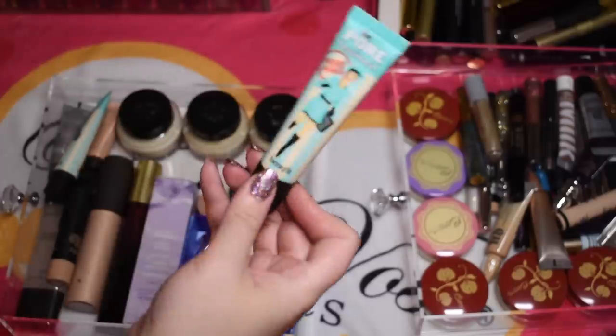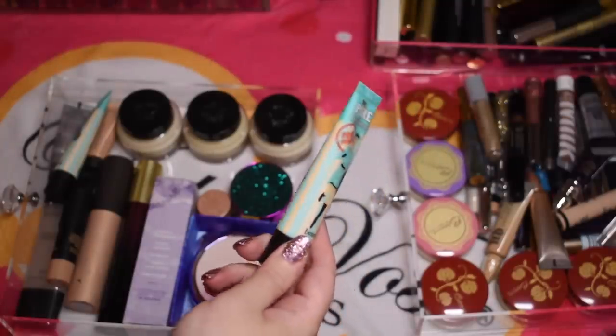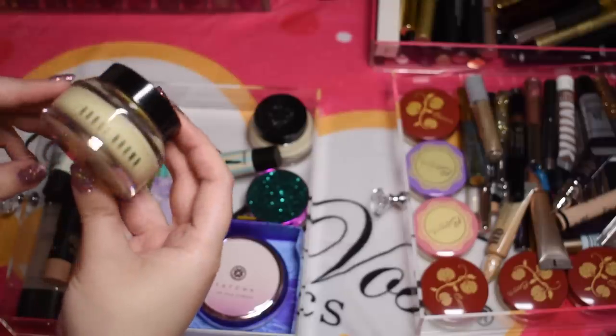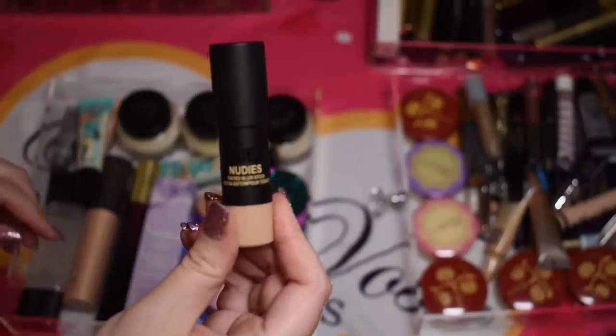I do like this Benefit Professional also, but I do prefer the pearl finish. This is the Bobbi Brown Vitamin Rich Face Base, and I have quite a few of these because I literally use them almost every day. There's the Needstix Blurring Primer. It's okay. The Smashbox Photo Finish Primer is here. I haven't tried it yet. I got it on sale at Ulta a while back.